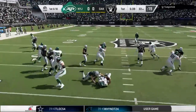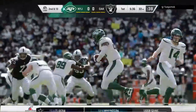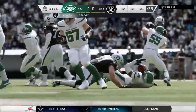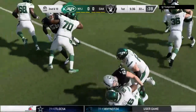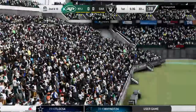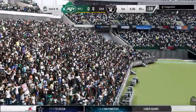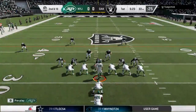Here's the first carry for Le'Veon Bell. Trying to run inside, but nothing there. No gain on the play there, second down. I know the scouting report on him is that he doesn't possess the eye discipline to be an elite linebacker. And what that means is his ability to read, react, and make a play. But on that one, he looked like one of those guys.